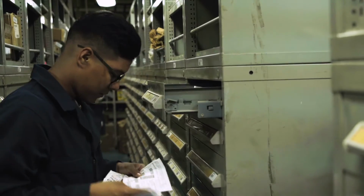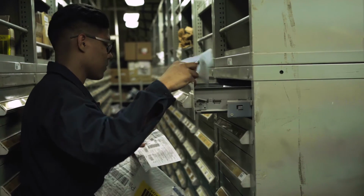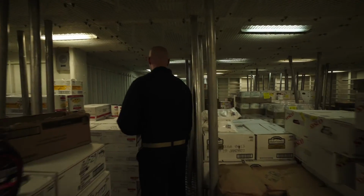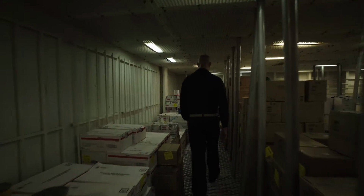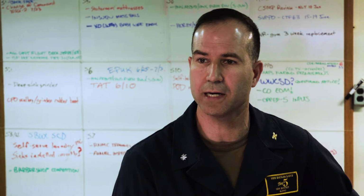So sometimes ready for sea is recognizing you have the material on board and you've staged it and you're ready to execute it. And other times it's about knowing that bigger team that's out there, knowing that whole supply chain, knowing where you can reach back, knowing how to reach back, and knowing when and where.